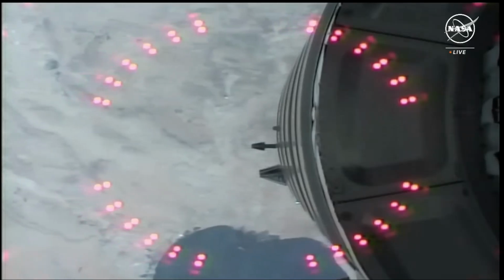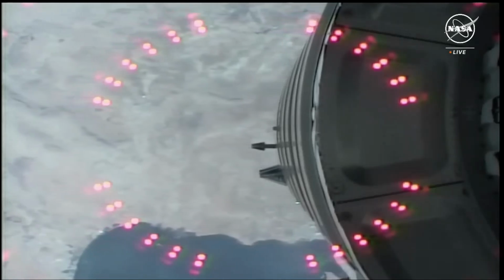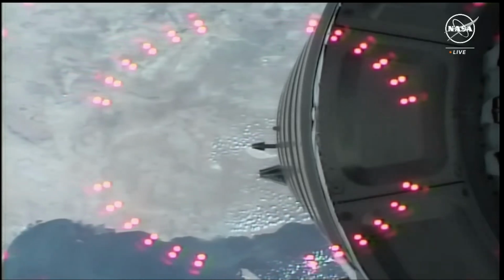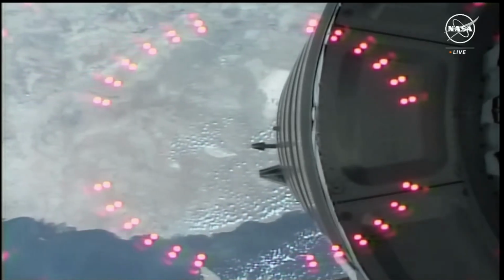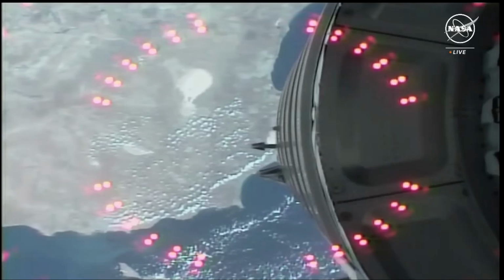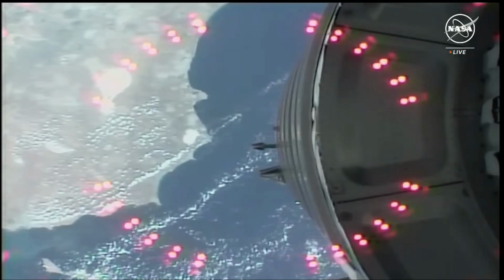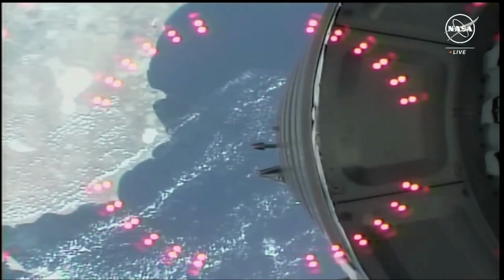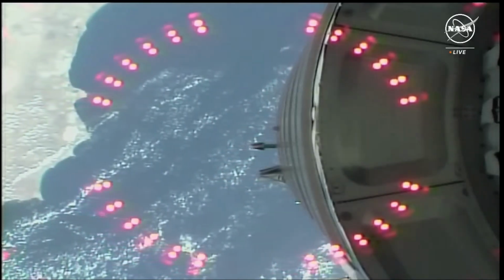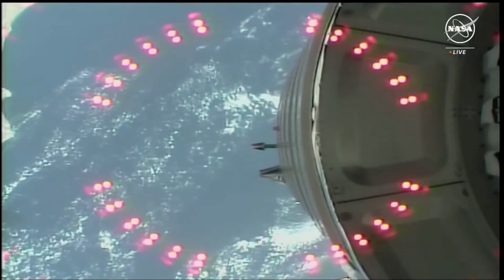Once it's in that ready-to-latch position, sensors are going to indicate to our robotics officer that it is ready to latch. We will have 2 stages of capture. For that final installation to be complete, we are looking for 4 sets of 4 bolts, so 16 in total. Once those bolts are driven, we will confirm when that's complete, and that's going to be our second stage, berthing complete.